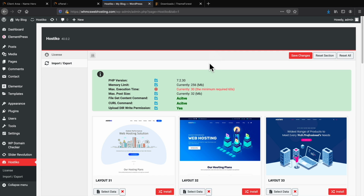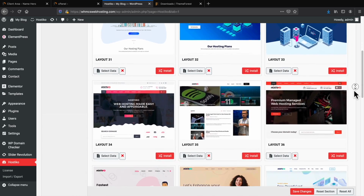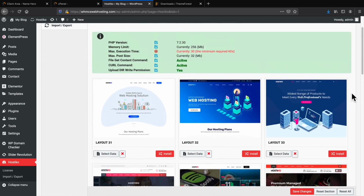All right, so now you can see that we have all these templates that we can use and install on our website. Now there's one more small server change that we need to make.